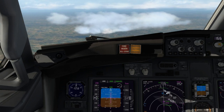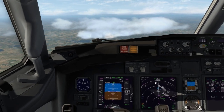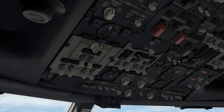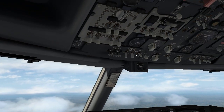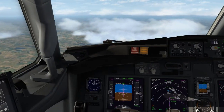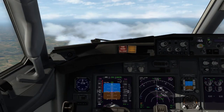Alright, get our speed down. VNAV, LNAV, we are good. I mean, it's taken us from point A to almost to point B at this point in time. Gonna go ahead and turn on our landing lights and taxi lights. Why not go ahead and set flaps to 1 or 5 or whatever.